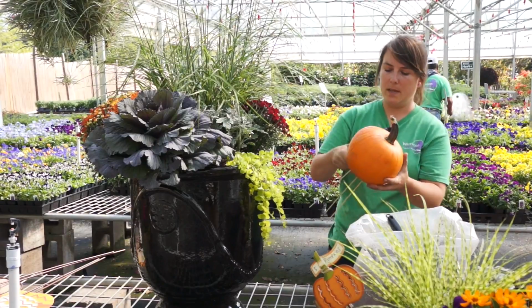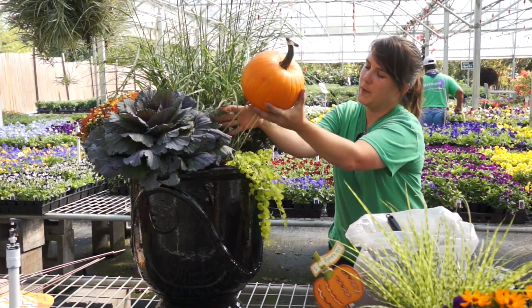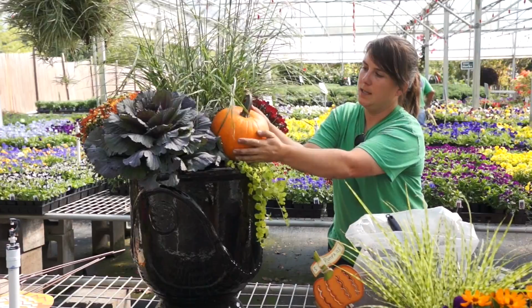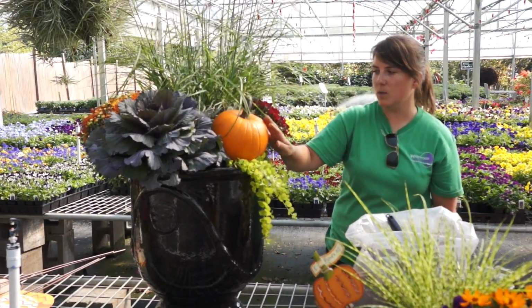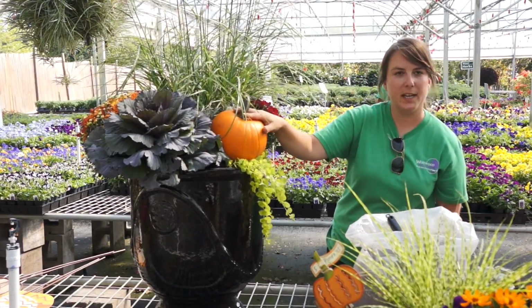Alright, now that I've got him in there, I'm just going to push back my plants and slide him in. And that just gives him a little anchor so that he will stay in there when you water and a good wind gust so he doesn't come out.